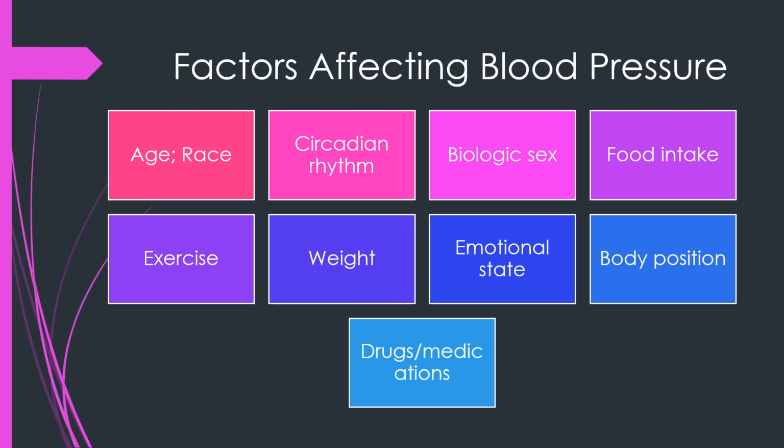Just like the pulse, our blood pressure is affected by many things, and often the same exact things that affect our pulse. Pulse and blood pressure often go hand in hand, so if the pulse is affected by something, the blood pressure may be affected as well. In addition to the things that I discussed in pulse, the race of a person can affect blood pressure. Certain races are genetically predisposed to issues with their heart and kidneys, which both affect blood pressure. Food intake, especially high sodium foods, will alter blood pressure, and blood pressures may increase after eating. Weight can also affect blood pressure. People with higher weights often have higher blood pressure.